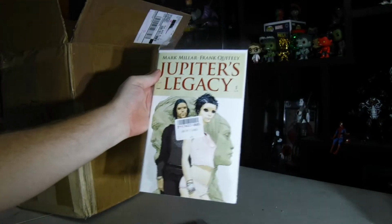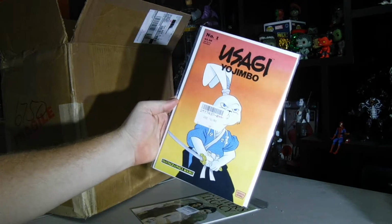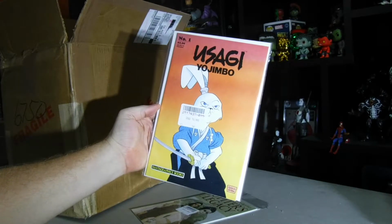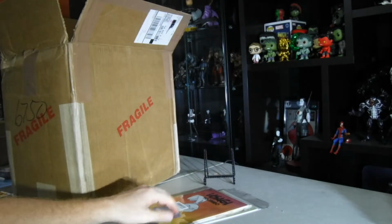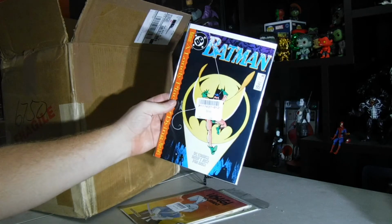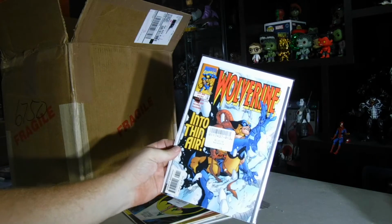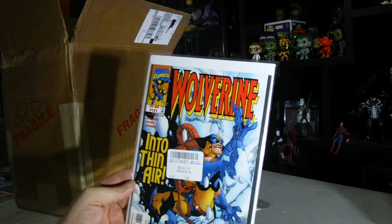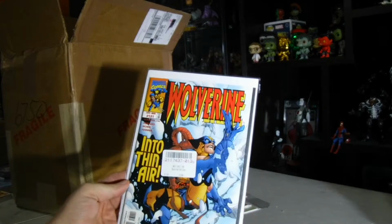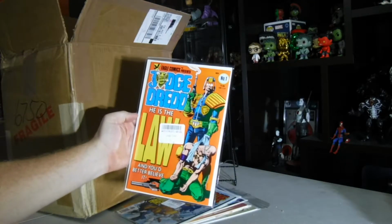Jupiter's Legacy #1, cover A, didn't make it. A little disappointed about this. Usagi Yojimbo #1 didn't make it. Have to look at that one a little closer. Batman 442. Wolverine 131. This is the recalled edition, and this one I'm surprised didn't make it. So have to look a little closer on that one.